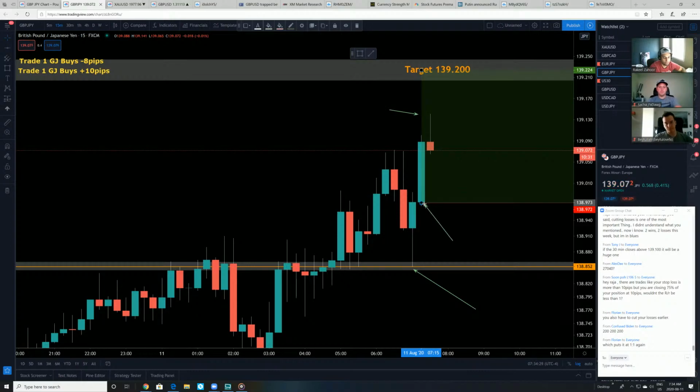So now what's my risk reward? Now my risk reward is positive, right? Because now I'm in a trade which is in profits and my stop loss is basically break even. So now my risk reward is positive. It's not negative at all.